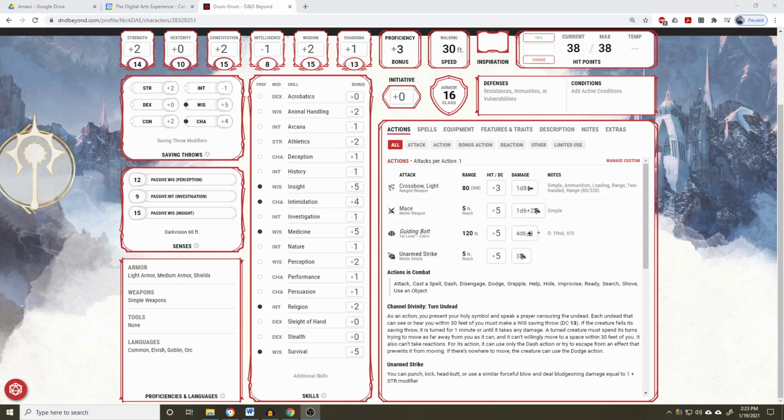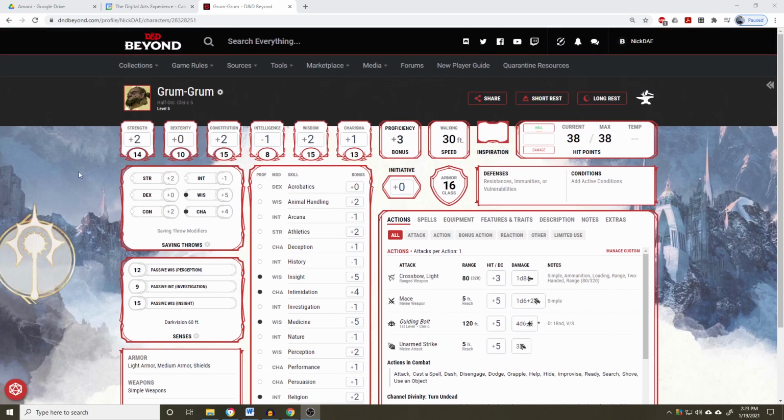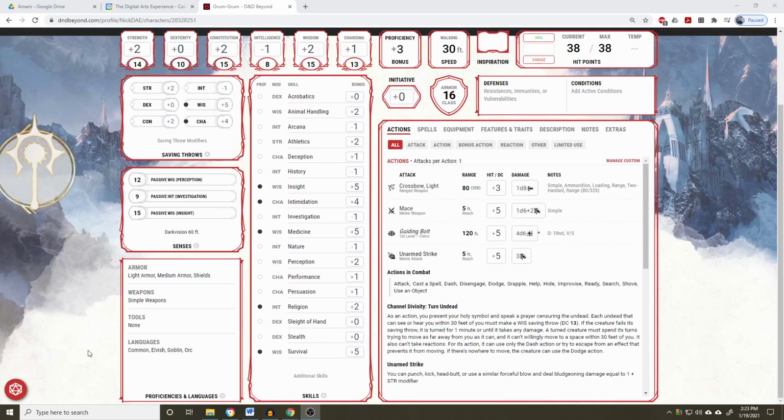Hi everyone, this is Nick Souza from the Digital Arts Experience, and today I'm continuing to explore the various rule sets of D&D as it pertains to your character sheet. Again, we're continuing to use Grum, and we're going to be going over proficiencies and languages, which is in the bottom left of your sheet over here.